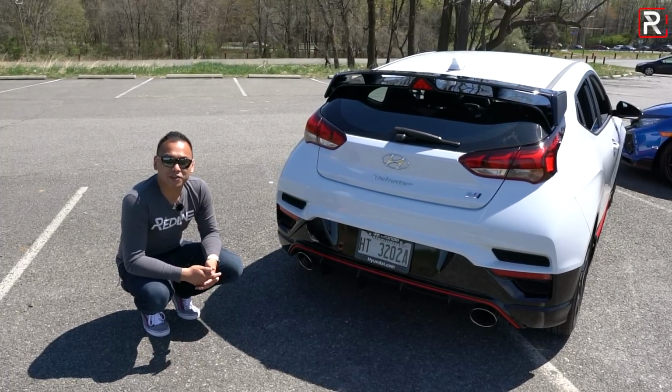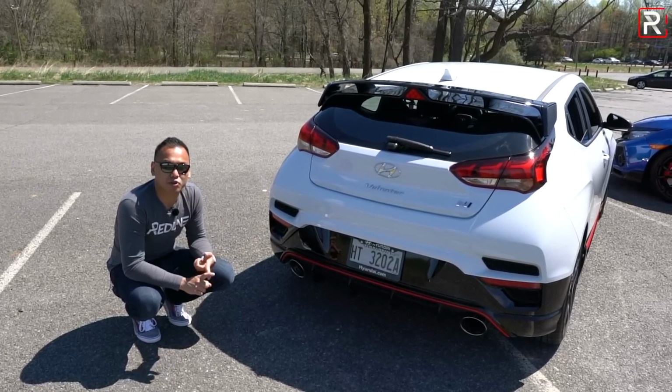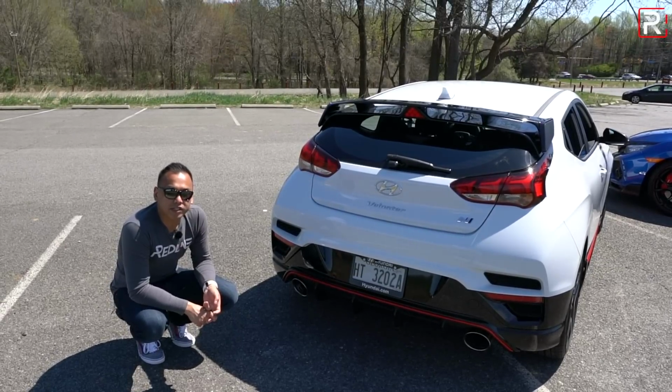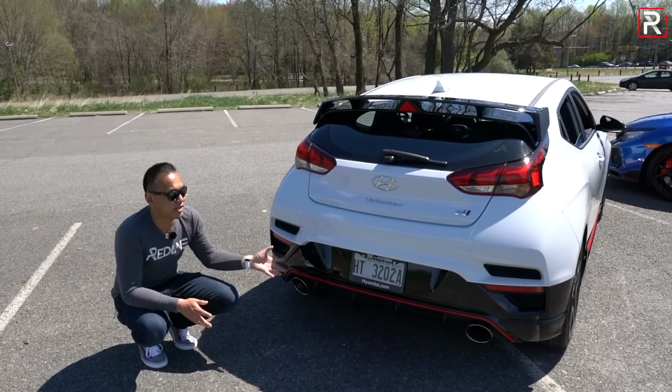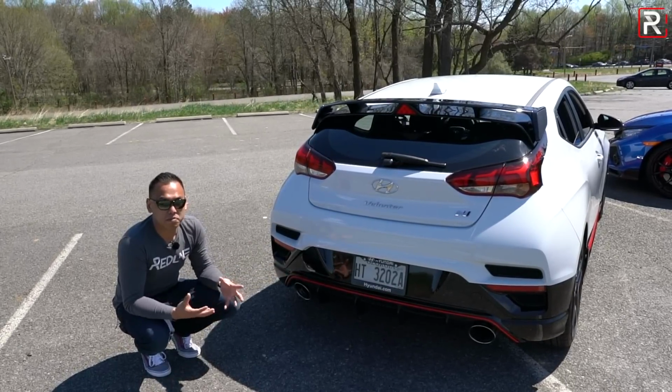And the biggest surprise about the Veloster N is the way it sounds. It has those crackles, those pops. It sounds like the Civic Type R. No, it sounds like what this Type R should have sounded like, but instead Hyundai had the balls to give this thing a really mean and aggressive sound.